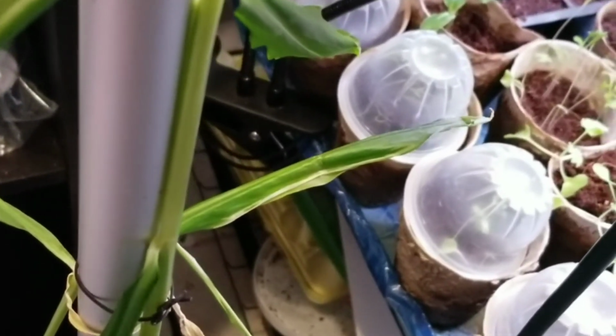All right, but that's all for now for repotting my ginger. I'll let you know any updates.